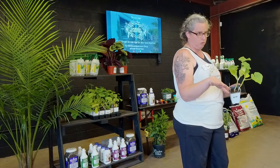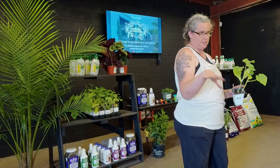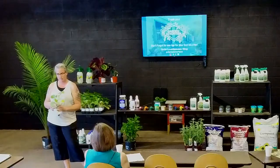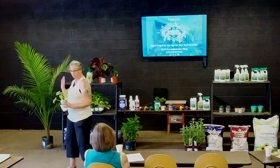When I rule the world, squash borers will still exist, but they won't be so lethal to squash plants. They'll just be like a hitchhiker, like a friend.